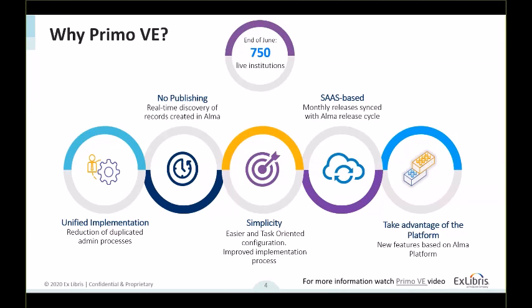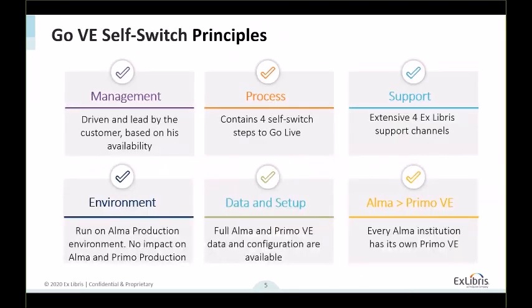Okay, so let's start with the Go VE self-switch principles. So what are the principles? First is the management. As I said, the driving and the management of the process is moved to the customers and not by Ex Libris. This provides you the possibility to plan the project based on your availability. The process contains four self-switch steps from the beginning to the go live, with extensive Ex Libris support channels. We will talk about the steps and support channels extensively in the coming slides.